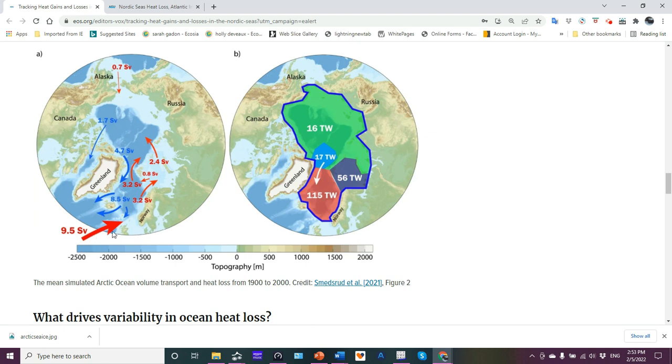So, okay, let's look at these. The red arrows are warm waters coming in. The blue arrows are cold waters leaving. So you have this major push, about 9.5 sverdrups coming in. This is the Barents Sea region. And so you got some flows through the shelf regions, about 3.2, 2.4 sverdrups.